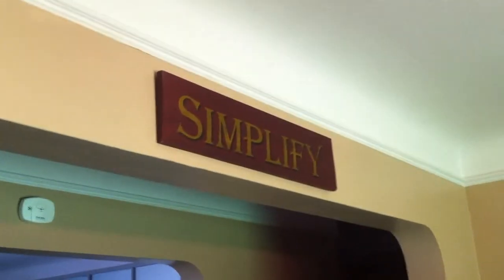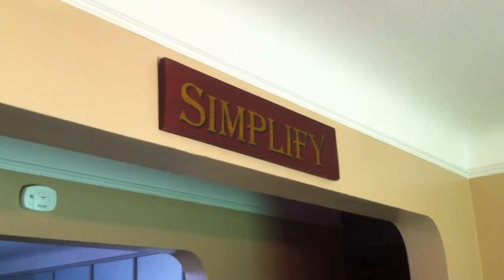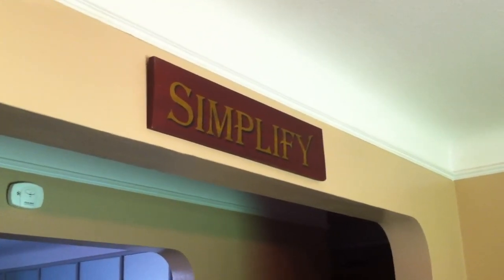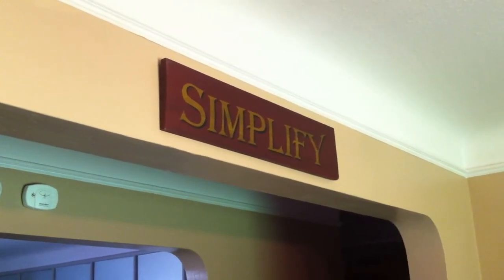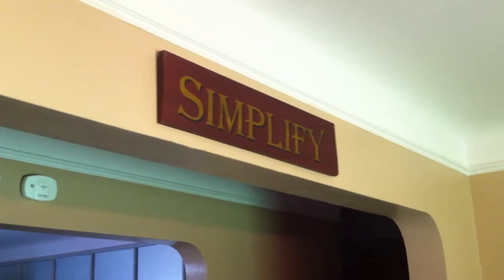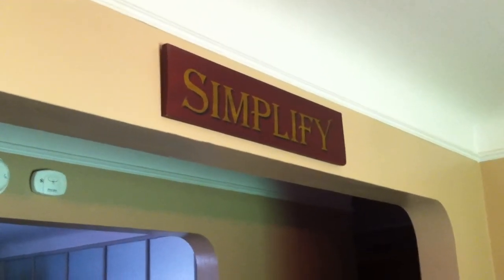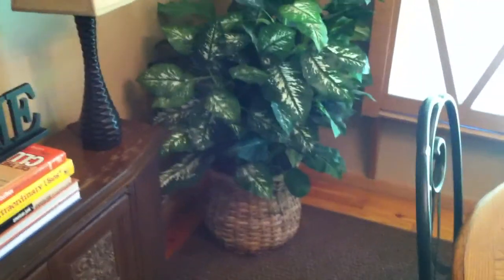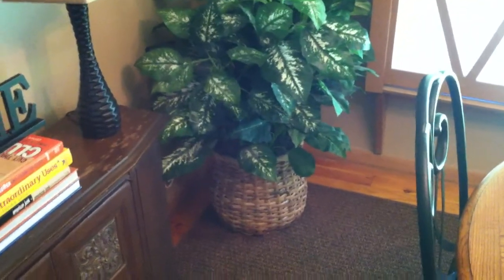Up here, that's my favorite word. I have it in every room. Simplify. I bought this at a garage sale, I believe for $6. And if you watch my videos, that will look familiar. I just got that not too long ago and decided to keep it. What else? This big fakey plant I got for $6 at my antique mall. There was a vendor that was leaving and had everything marked down like 70%. So that's where I got it.